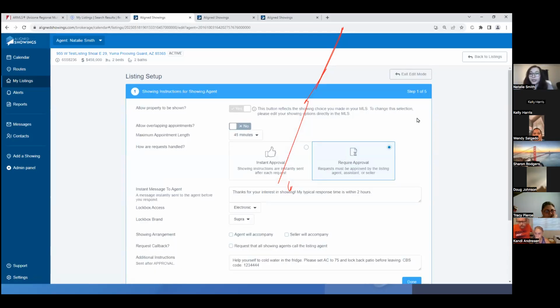So this first area is your kind of main overall settings for how you want these showings to be conducted. So first option, allow property to be shown. This button, I know you probably can't hear me clicking, but I'm clicking and nothing's changing. So you can't actually change this here. This is dictated by that option in your listing in FlexMLS. So this is basically just asking, hey, do you want the property to be shown through aligned showings? Well, you already said, yeah, totally. I want to use aligned showings. If you don't and you want to switch this to no, you'll need to start in the root of where your listing is and say, oh, I want to use ShowingTime or nothing at all.